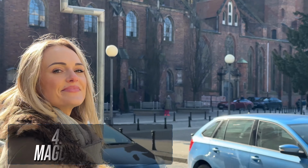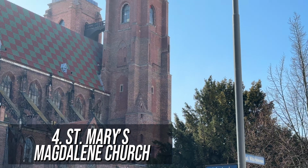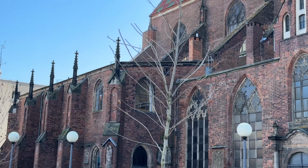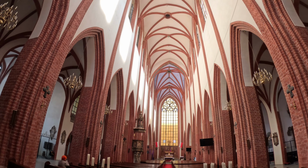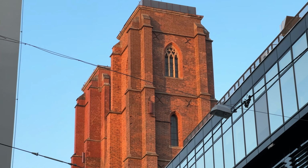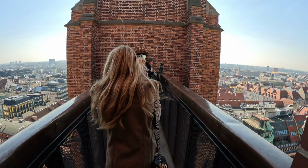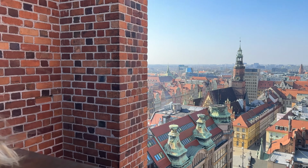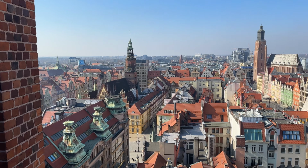Number four on our list, St. Mary's Magdalene Church. A towering Gothic masterpiece, St. Mary's Magdalene Church stands tall in the city center. Venture inside to admire the architecture, but if you're feeling adventurous, climb the narrow staircase to the Bridge of Penitence. The small footbridge connects the two towers and offers unbeatable views of the city from above. It's definitely worth the climb.